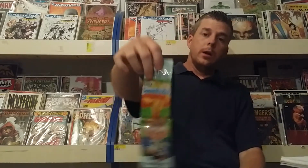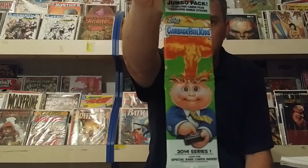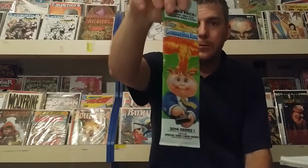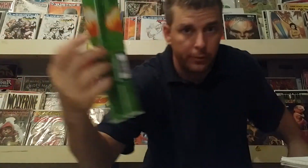But I was over there and I saw a pack of the jumbos hanging there, and if you have any kind of interest in Garbage Pail Kids, then I picked that up for $1. This one pack was on clearance for $1. Now, that means to me they're digging out old stock and putting it up there. I've already opened them, just so you know.